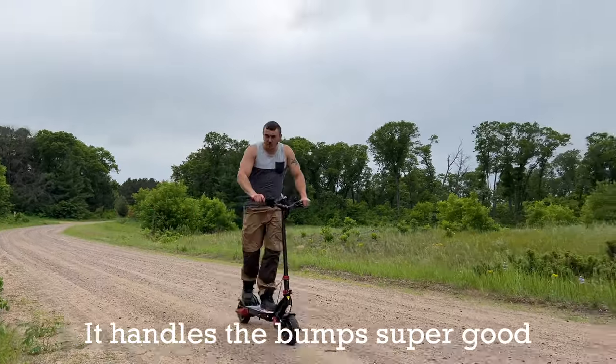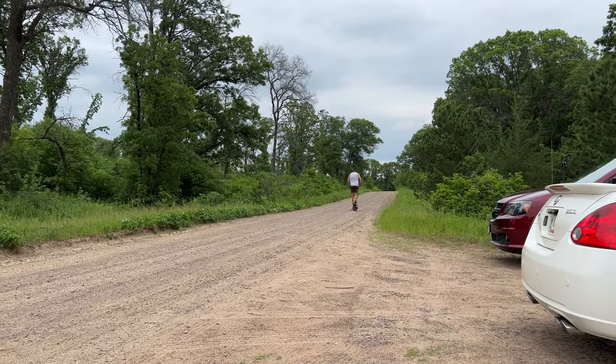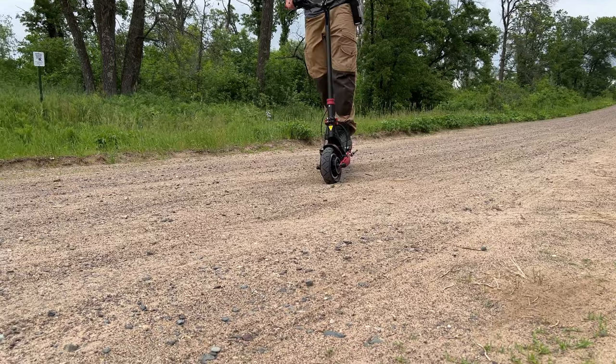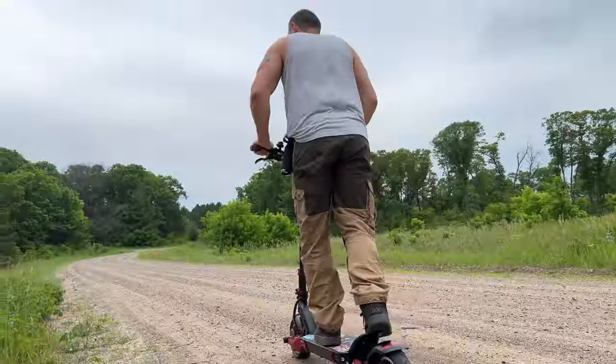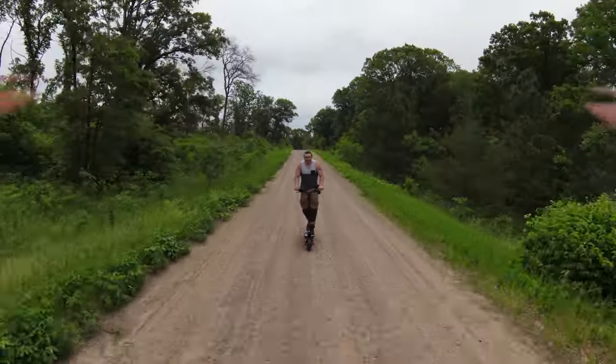Handles the bump super good. Got some good suspension on it. I can't even feel the bumps, honestly. These aren't their off-road tires. These are more like their street tires, but I actually have some off-road tires coming, so I should be able to carve it up a lot better on these back roads once I get those.